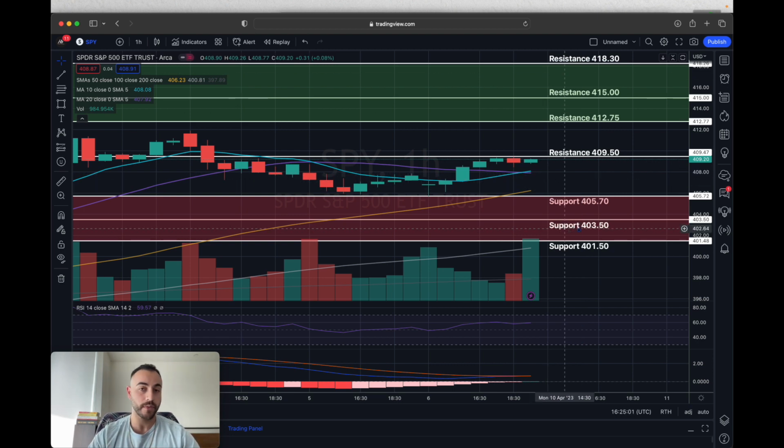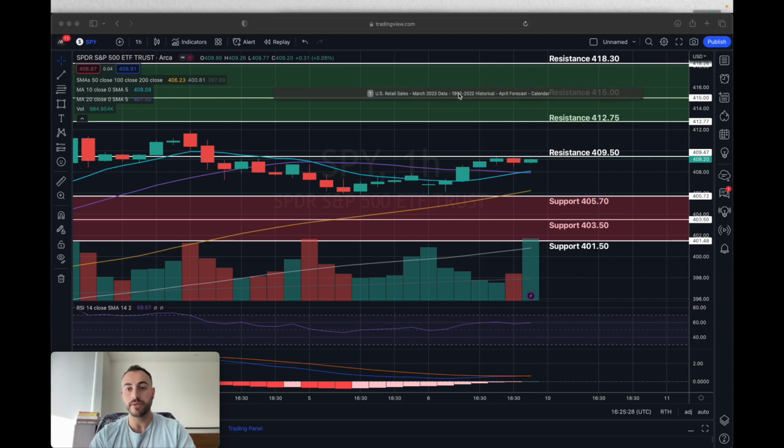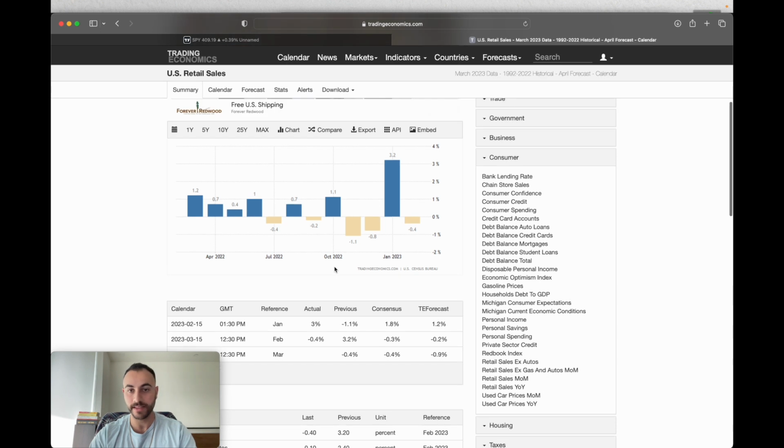If the CPI report comes in higher than expected, then we may see the markets move down. And it won't move down necessarily because the CPI report came in higher than expected. It may move down because if a CPI report comes in higher than expected, then the Federal Reserve is forced to raise interest rates, which will have a negative effect on the stock market because it has a negative effect on company income. So, and finally, last but not least, this week we're also expecting retail sales data.